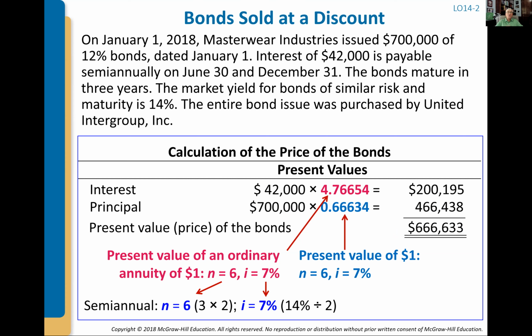What is that 34,000? What does that represent? That's interest. Remember, time value of money calculations: the difference between that future value of 700,000 and today's value, that's all about interest. And so that $34,000 is interest. But you say, hey, we are paying interest. We're paying $84,000 of interest every year. Why do we have another 34,000? It's to make up the difference between 12% and 14%.